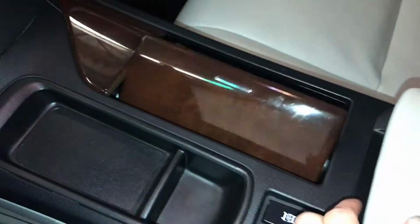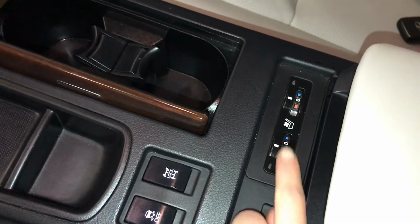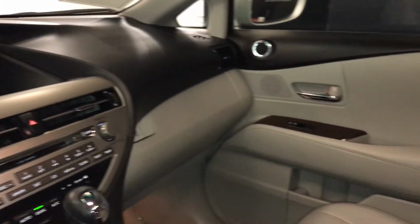leather shift knob, heated and ventilated front seats, 3 settings, lockable glove compartment, power tilt and sliding sunroof, it has a sunshade.